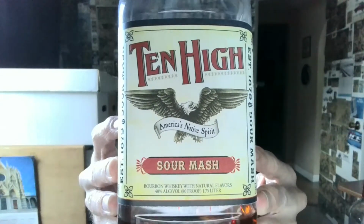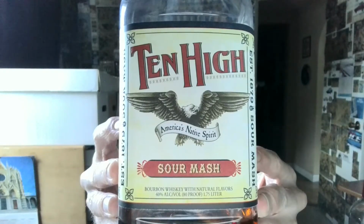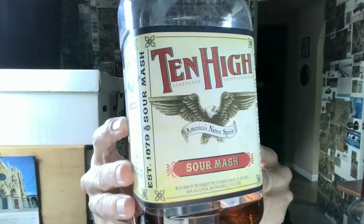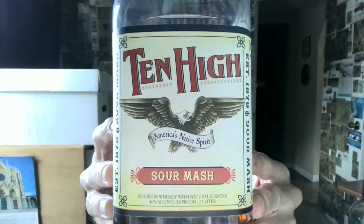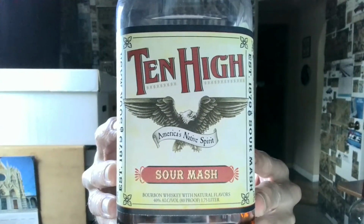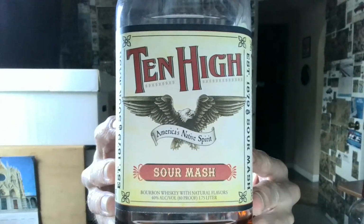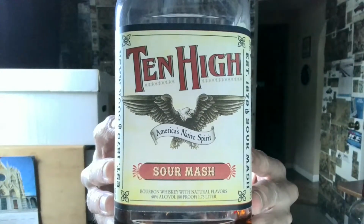America's Native Spirit. What bourbon is. Established 1879. Well, not really. That's when Hiram Walker Company was established, a Canadian American company. The whole company was sold to Barton Brands, Barton Distilling, and then they sold to Sazerac in 2009. So it went from Hiram Walker to Barton to Sazerac. But yeah, Barton goes back to 1879.